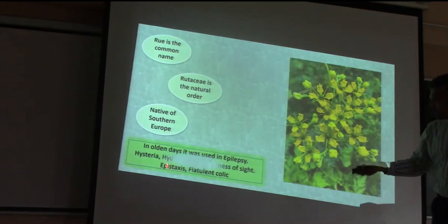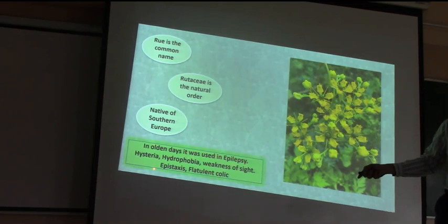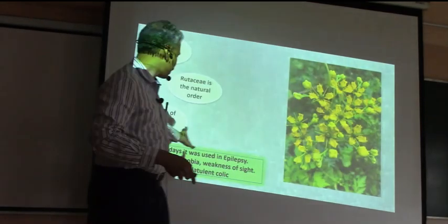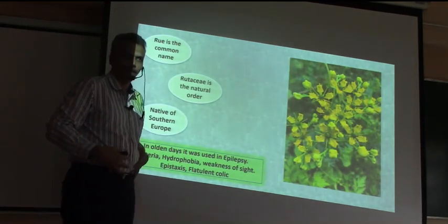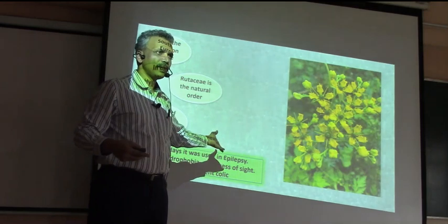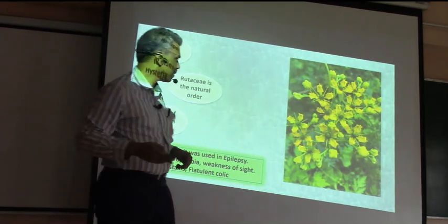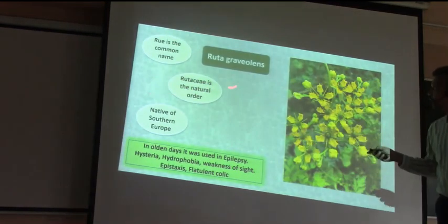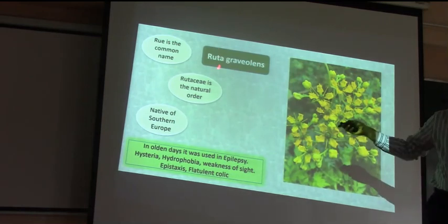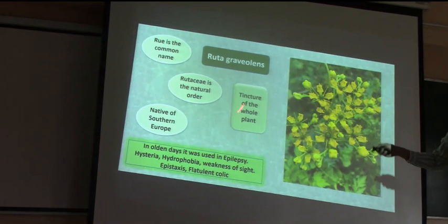Southern Europe, good. In olden days, like Ledum, Ruta was used for epilepsy, hysteria, hydrophobia, weakness of sight, bleeding from the nose, and flatulent colic. When the gas gets filled and then there is pain, we call it flatulent colic. So these were the uses of Ruta before Dr. Hahnemann introduced it into homeopathy. The full name is Ruta graveolens. In short, we call it Ruta. This is just the basic information.